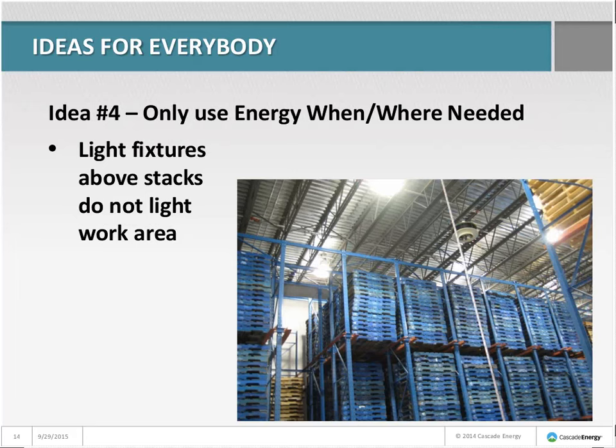The fourth idea here is to use energy when and where you need it. In this photo, there are some light fixtures back behind this stack, and so they're obviously not doing that much for you. Now, obviously in a warehouse, the stacking arrangements can move around where you have the racks and so on. But if you've got it set up and it's going to stay that way for a while, you might consider turning off some of the fixtures in this example. I want to emphasize that this is just one example of where you might look at where you're using the energy and when you're using it. But this is broadly applicable. There could be other systems where this applies as well.